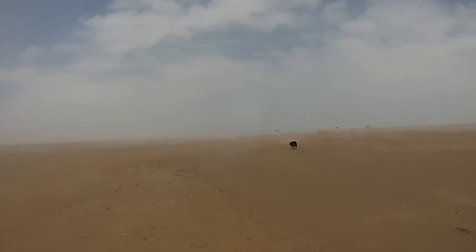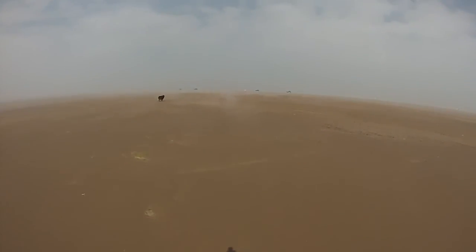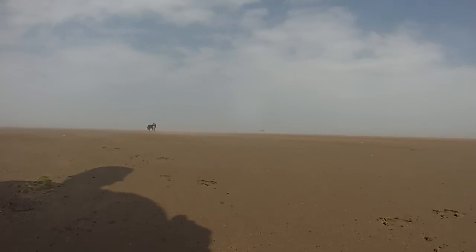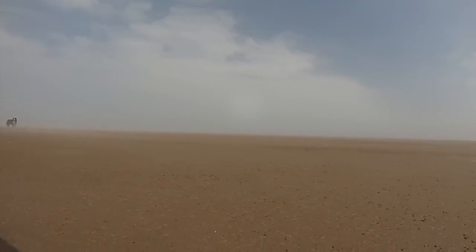Right, we're now on the range. Hopefully you can hear this. It's really windy. Just wanted to show you this. There's a load of mist. If I just stop where I hopefully can see.